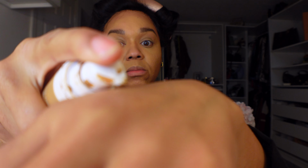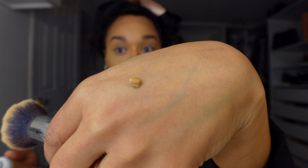I'm using the Morphe M439 brush. I love this brush a lot. And then I'm just gonna take a little bit of my Fenty Beauty. I'm only taking a very small amount. That's as small of an amount as I'm going to do to give me a glow with my foundation, because we are glowing. It's Valentine's Day, girl. We're trying to get glam, okay?